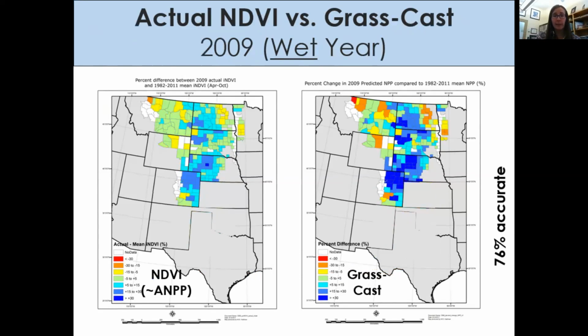Here's a wet year, 2009. Again, broadly, looking at the colors and the patterns, GrassCast got the patterns right. And in some counties, we may have been one category off. We said there was going to be a little bit more grass than actually turned out. But overall, 76% of the counties were correctly classified. Again, this is on July 31st when GrassCast had all of the observed weather information. And so what this is telling us, if you have good quality weather data and forecasts, GrassCast is quite capable of correctly predicting pounds per acre. The big question becomes, how good are your forecasts? That's really the Achilles heel of GrassCast.